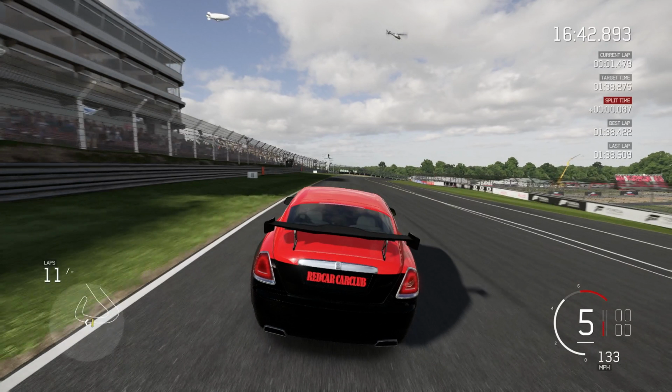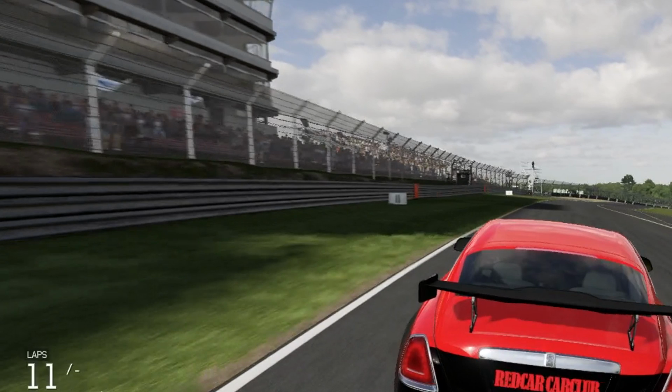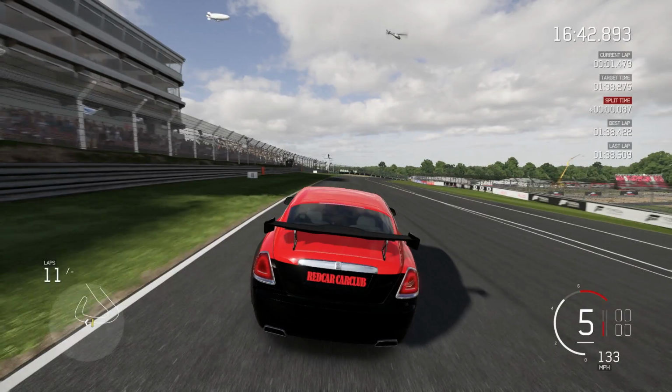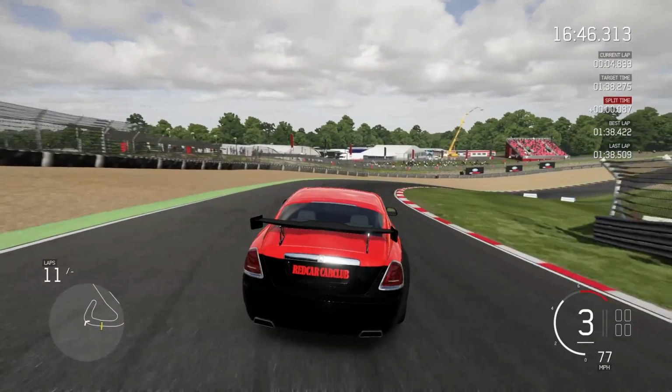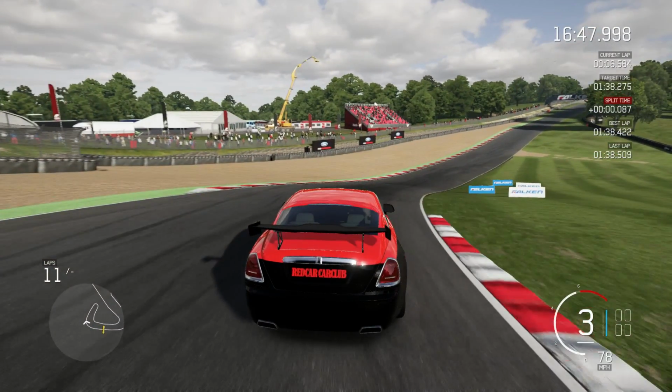So coming into the first corner, you're going to want to brake just before this first board on the left hand side there. So brake before that and get on the brakes nicely. Wait for the car to settle. And this curb on the inside here, you do not want to take that. That curb really can unsettle this car. Even a car as heavy as this one, it's one that you just want to avoid at all costs. So try to avoid that one if possible on the inside there.